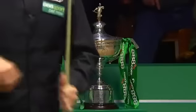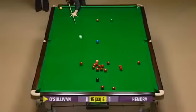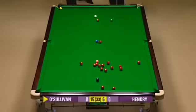That's the 81-year-old trophy, purchased with half the entry fees of the first championship in the 1926-27 season. Stephen Hendry's name is on it seven times, but not for an eighth time this season, it looks like.